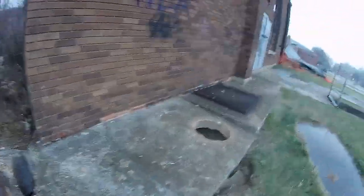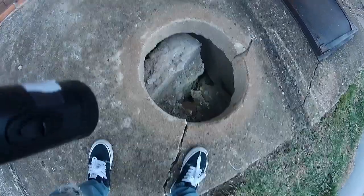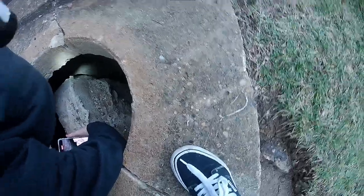Oh, bro, they sealed it off. They sealed something off with concrete. Oh! Yep, there's something. There was definitely something down there. Oh, my gosh, dude. It's even bigger. Those are pipes. Okay. It's like a whole underground tunnel system, guys.